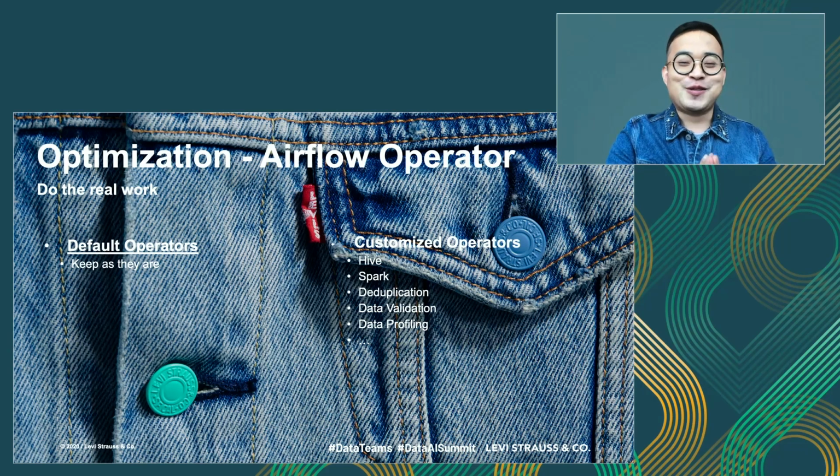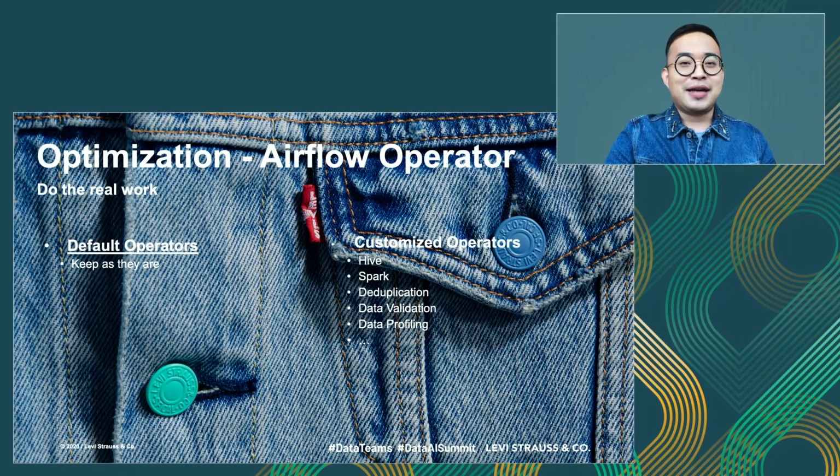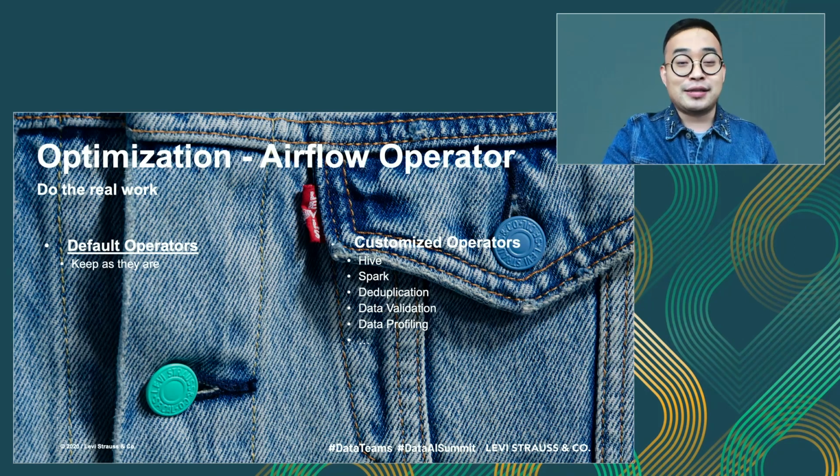Operators are the functions and classes that do the real work. So that could be a class like, okay, I might launch a Spark cluster, that's an operator. I might need to remove duplicated data, that's an operator. In the operator classes, you will do it step by step, like how to load my data, how to clean my data, how to transform my data.